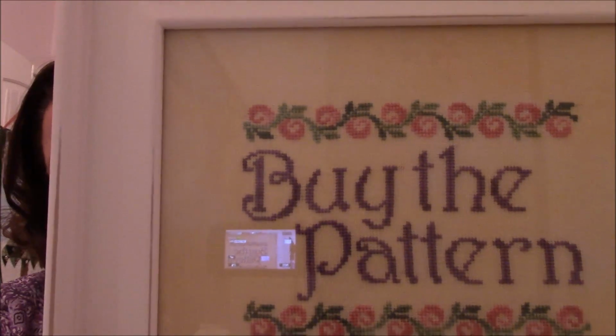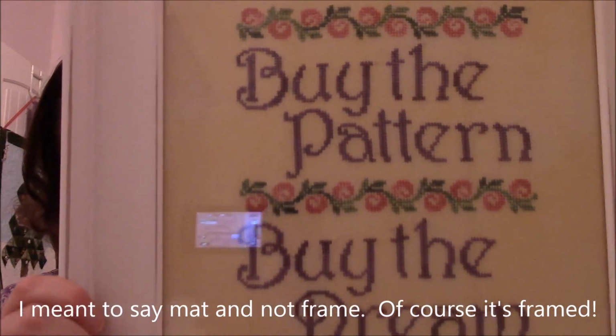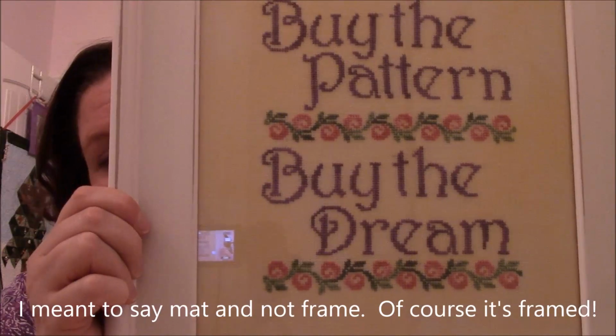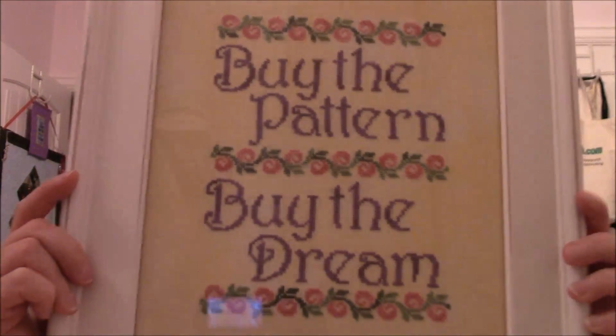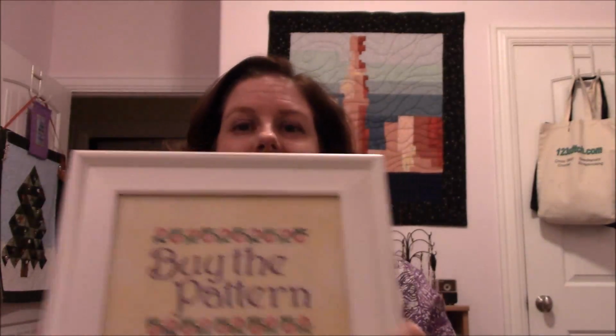They pin, they don't lace, they pin and do some spacers in between the stitching and the glass because I didn't have it framed. But here is By the Pattern, By the Dream, and I'm excited because the white frame will go really quite nicely against the lavender, lilac, pinky purple walls that I have. So something for my craft room.